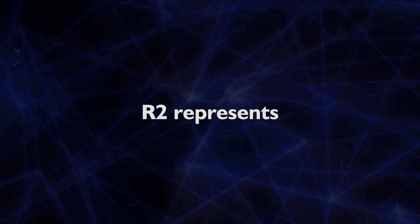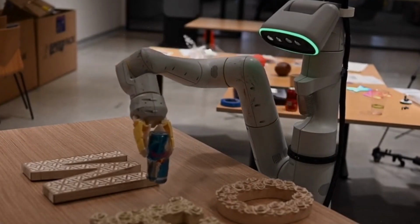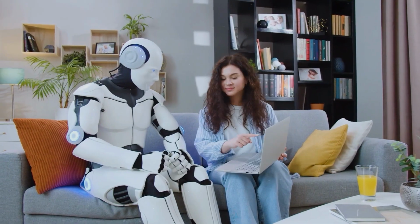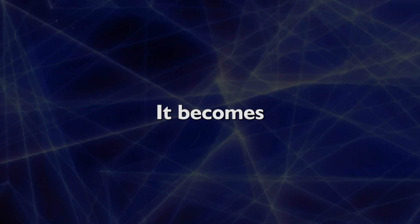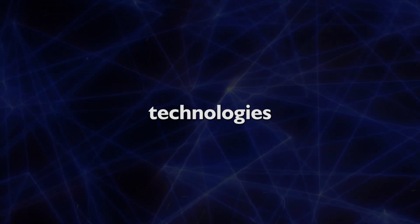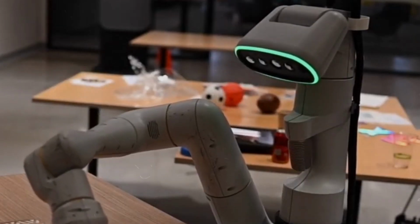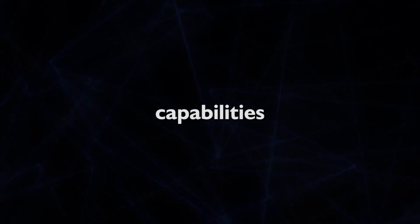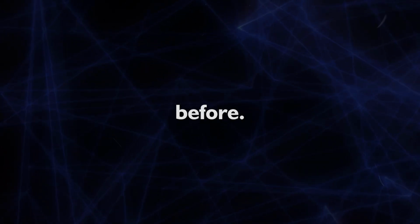Google's RT2 represents a remarkable leap forward in the world of robotics and artificial intelligence. Its ability to comprehend and execute tasks based on natural language commands opens up exciting possibilities for human-robot collaboration. As we continue to witness advancements in AI and robotics, it becomes paramount to prioritize safety, trust, and responsible development to ensure these technologies enhance our lives without compromising our well-being. RT2 is a shining example of how AI can augment our capabilities and lead us into a future where human-robot interactions become more seamless and productive than ever before.